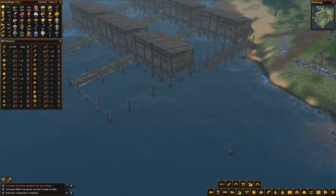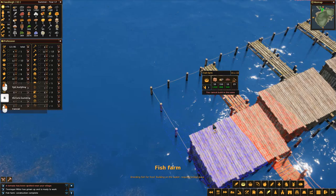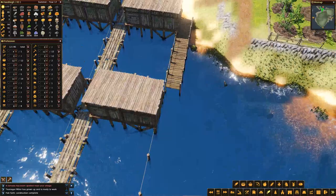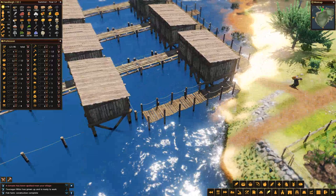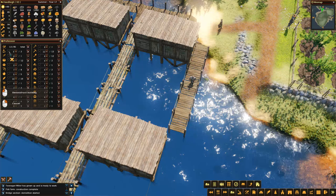Let's see what. I don't think it would line up properly though, and that's just a little OCD thing with me. Yeah, see, it'd be one step back. Nah, we're not gonna do that. So we're gonna take this bridge out section by section.